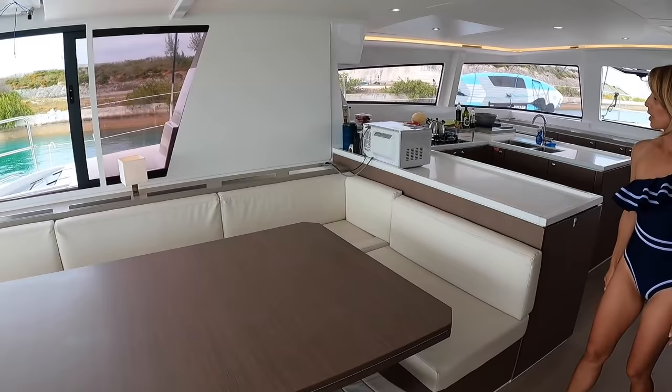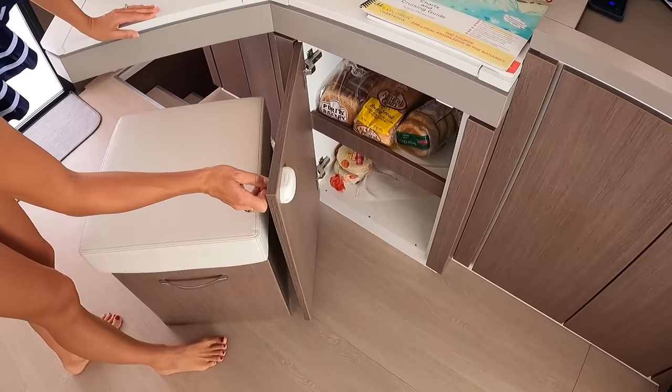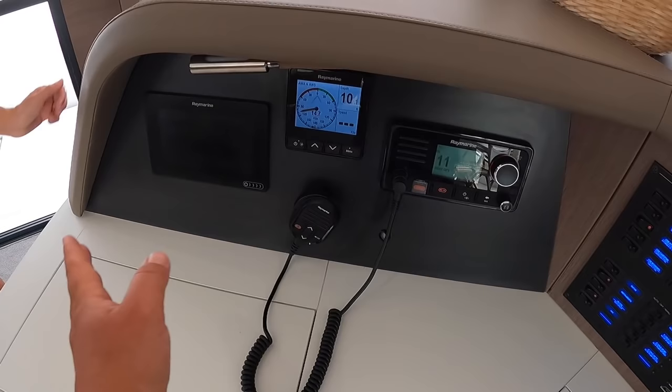Nav station. We also have storage here. We've got some spaces right here. I'm storing some breads and stuff down here, but you get a lot of room here. It's kind of like a traditional chart table slash workspace. You can use it as a mobile office. It has a Raymarine repeater down here. You've got your multifunction display with wind direction, whatever you want to put on there.